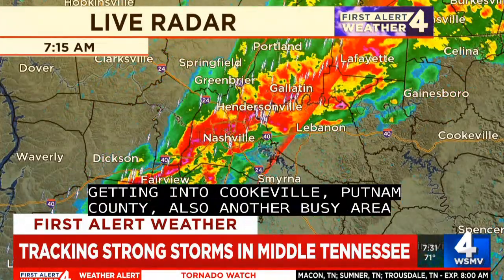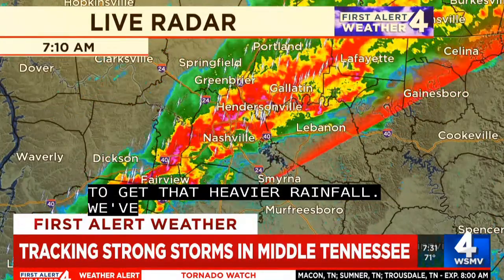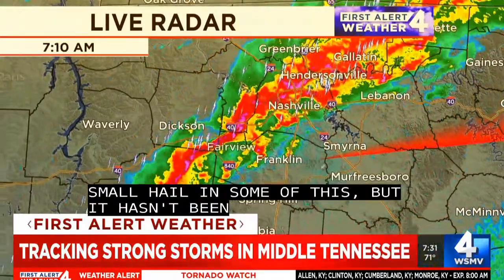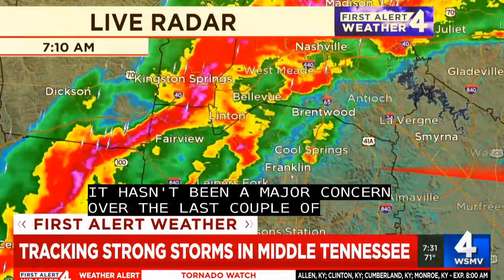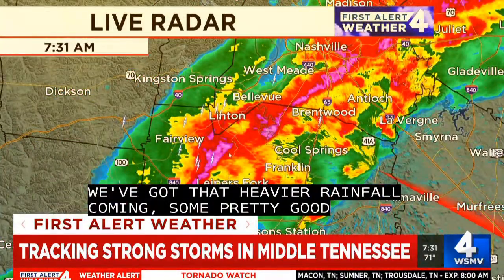Gainesboro is going to get that heavier rainfall. We've had a little bit of that small hail in some of this, but it hasn't been a major concern over the last couple of hours. Downtown Franklin, heads up, we've got that heavier rainfall coming. Some pretty good lightning strikes, probably some pretty loud thunder actually this morning in some spots.